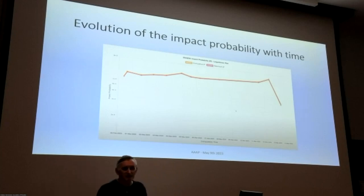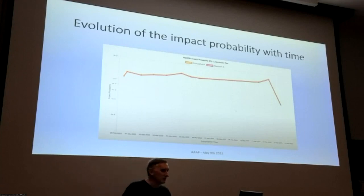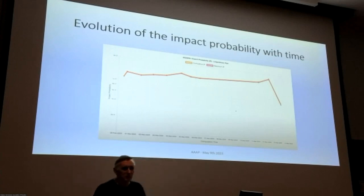But the part of the Earth which is populated is only 3%. So even when you have an asteroid which falls on the Earth every 100 years, only one every 3,000 years will fall above a city. So the thing in Chelyabinsk was bad luck, but as I told you, it didn't kill anybody.